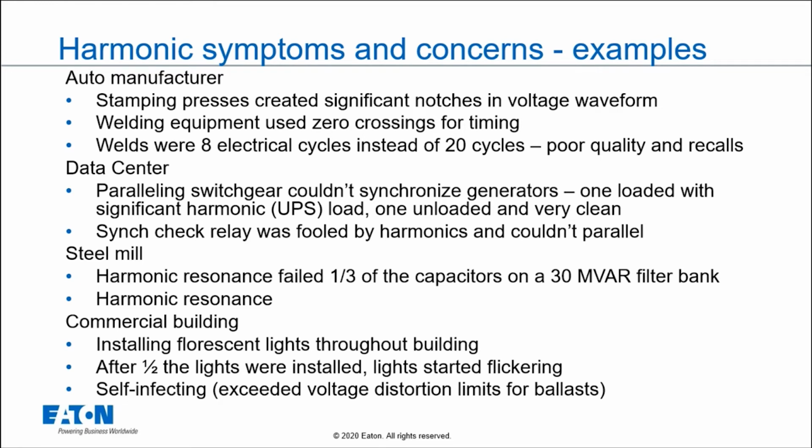In the data center, we couldn't parallel a couple generators. One was loaded and one was unloaded. Because of harmonic voltage distortion, we had issues with the transfer switch and the relay scheme that was used in doing the paralleling. With the steel mill example, there was actually a 30 megavar capacitor bank, and about a third of that, or 10 megavar, failed because of harmonic resonance.